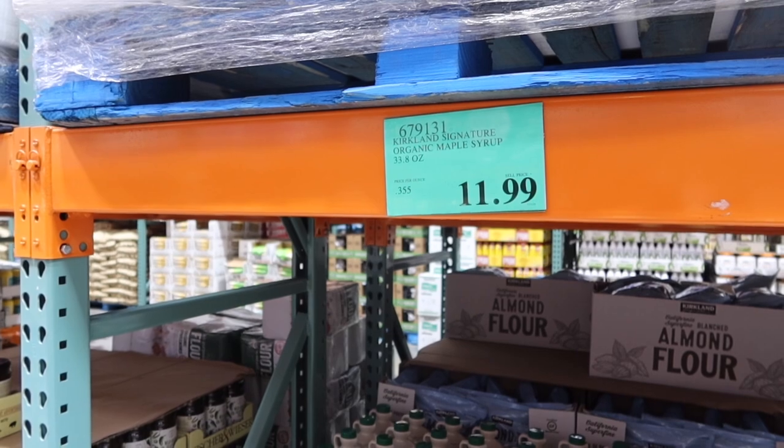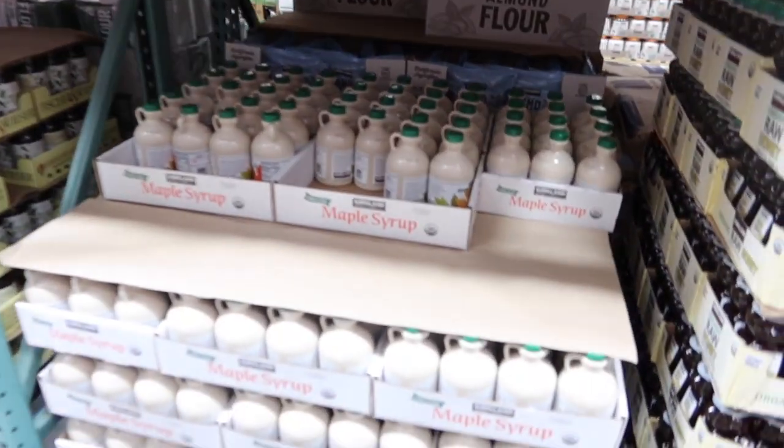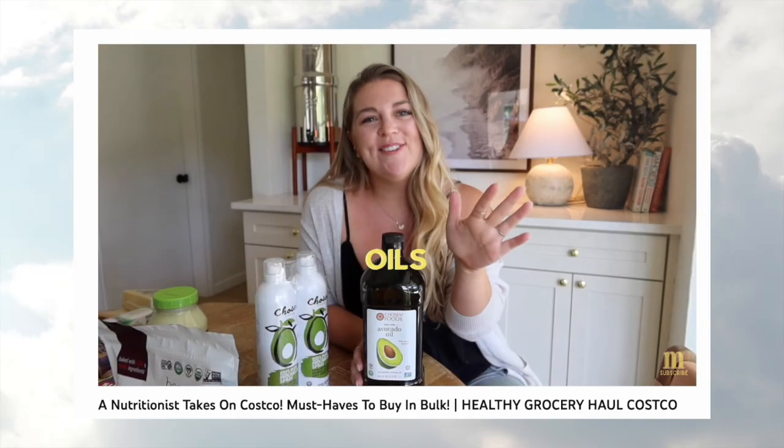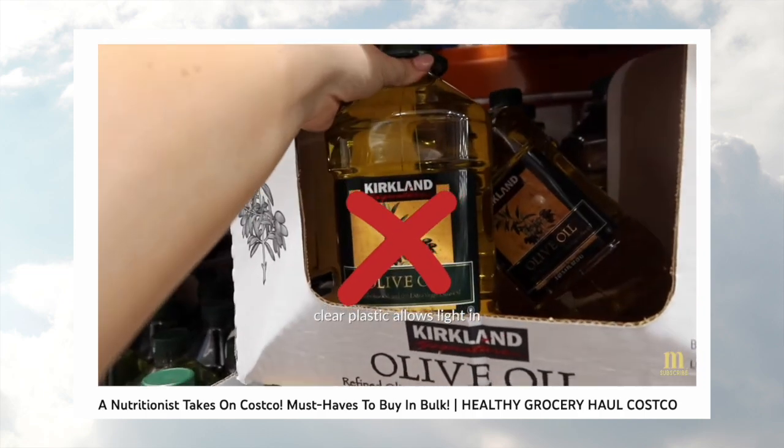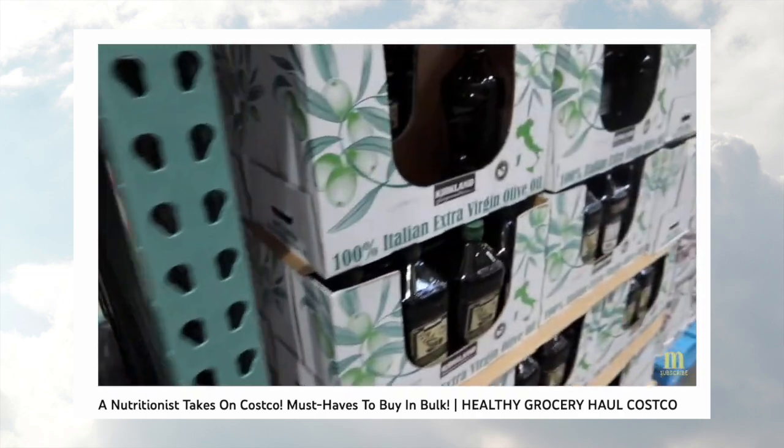Coconut aminos, maple syrup, that is a daily staple for me. I put that every single day in my coffee or matcha. My sweetener of choice. I think it tastes so much better than honey. I also buy a lot of my oils, cooking oils from Costco. If you want to learn more about that, I'll point you to my last Costco video because I talked all about what to look for, what kind of glass, dark and light bottles you want to look for, all that stuff. So check that out in that one.